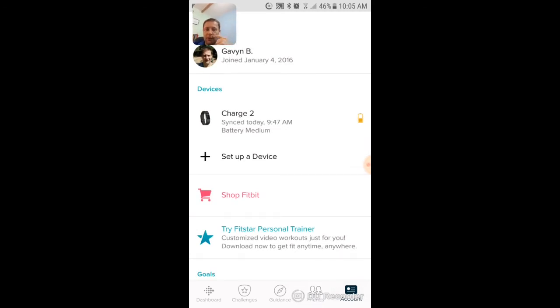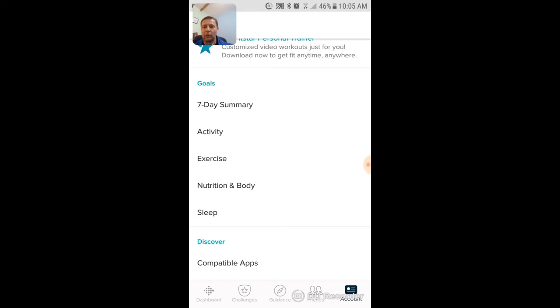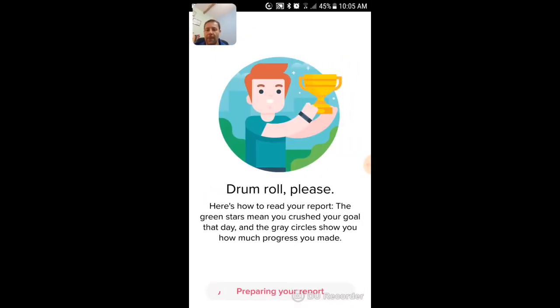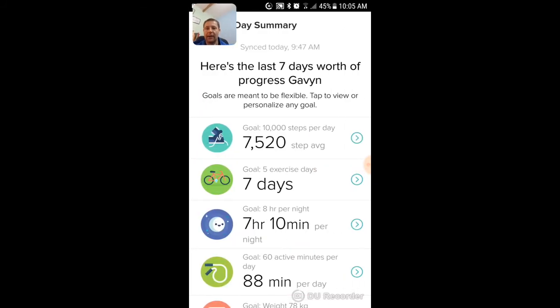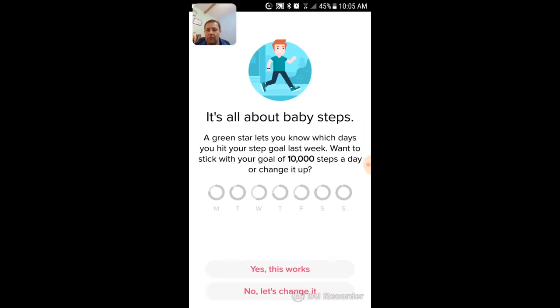And then you've got your account. So if you just scroll down, what's really cool about this is you can set all your goals. So your 7-day summary. What it does is it prepares a little report for you, and I really encourage you to look at this. So in the last 7 days, I've done an average of 7,000 steps, which is okay. I've got an exercise goal of 5 exercise days. I've done 7, so let's just look at these as you go in. So yeah, it's all pretty good.